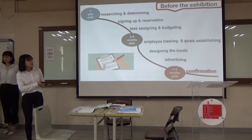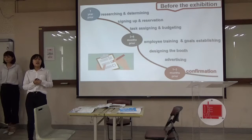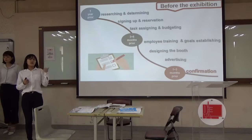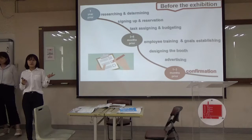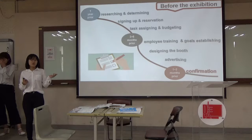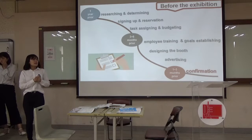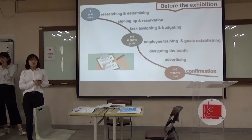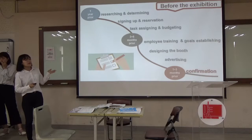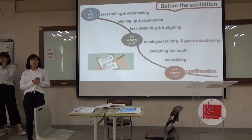Move on to the final period, 3 to 1 month prior to the trade show. They should make sure of the shipping of display, accommodation, registration, the order of promotional materials, and all in all, this step is to make sure everything they do is going smoothly or has no problem in this 1 year. After they make sure everything is well prepared, they can go to a trade show.